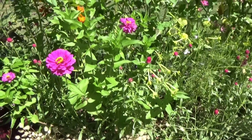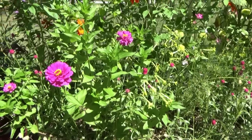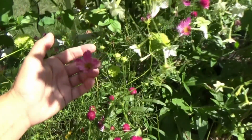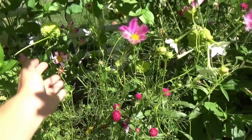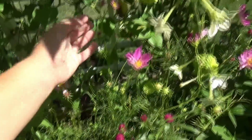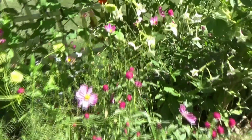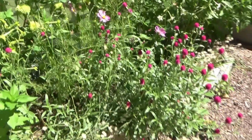And other things aren't doing quite as good. The cosmos, but then again, I think the cosmos is just getting crowded out too. It's still kind of hanging in there. I've been deadheading a lot, and the blooms are much tinier too. So it's okay though. I still like it.